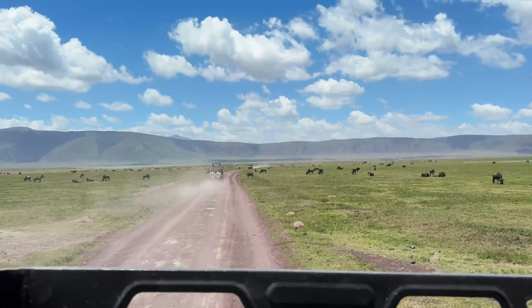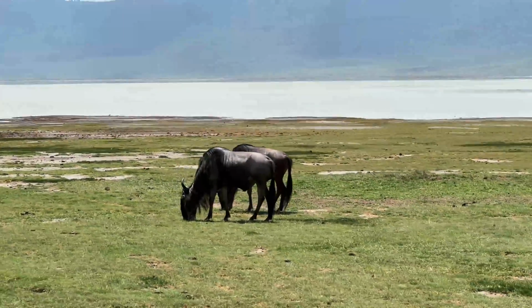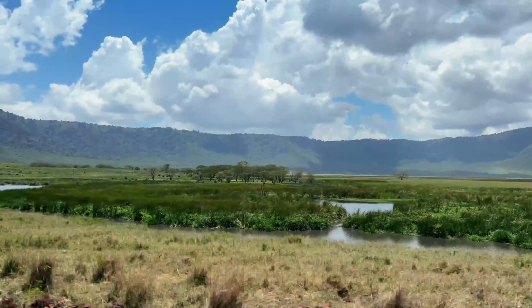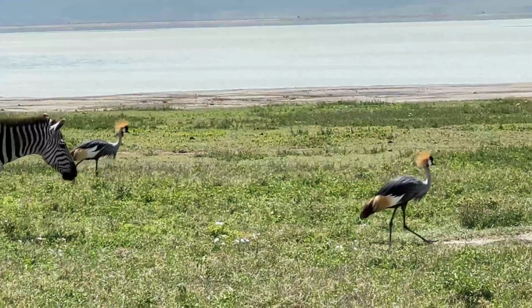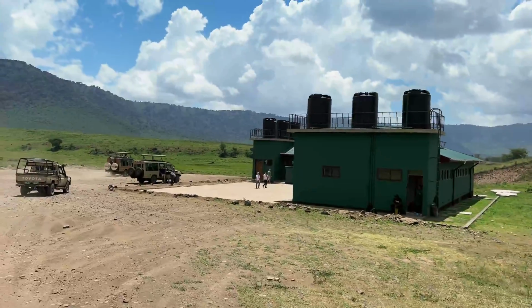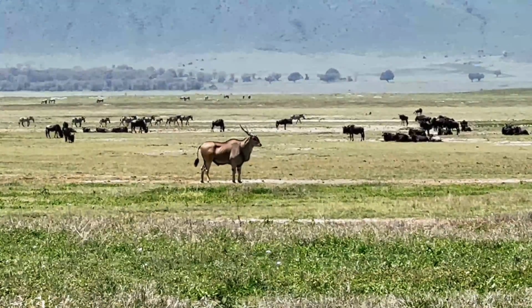There are many different types of animals, making it easily one of our favorite days, though it's hard to choose because all of them have been simply amazing. This entire area is a UNESCO World Heritage Site, home to over 20,000 animals. And you really feel that when you're driving through, spotting a fair number of animals everywhere you go.